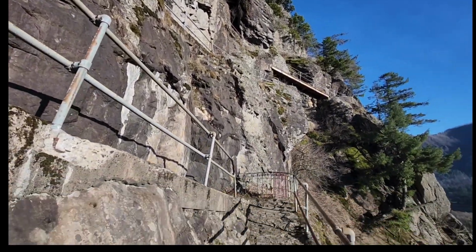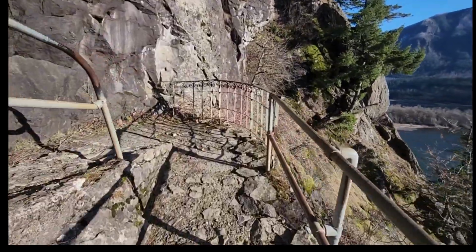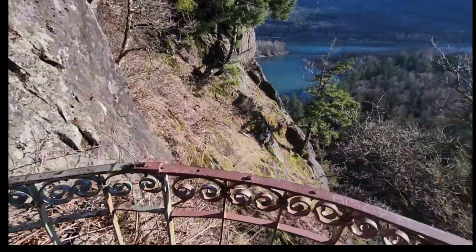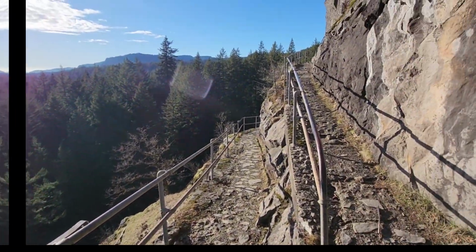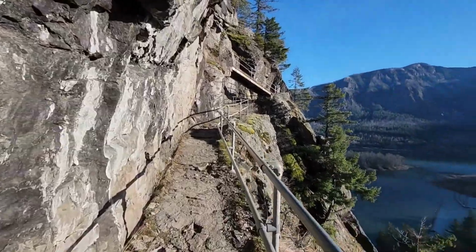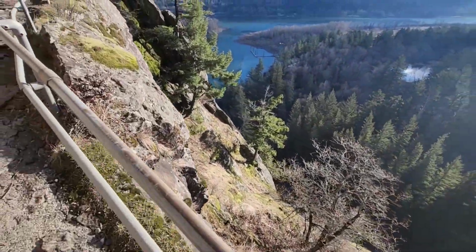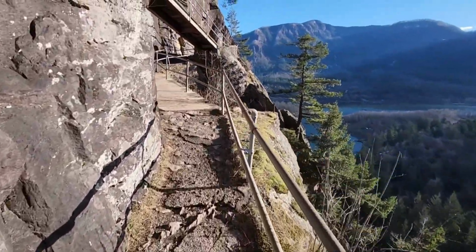Now, I've been on a lot of hikes. I can't even tell you, I can't keep track anymore. But this one, there ain't much like this one. All right, let's continue up. Already getting ourselves into some kind of fun spots here. Got some boat ramps way down there. Even the river's looking nice and clean and blue today.